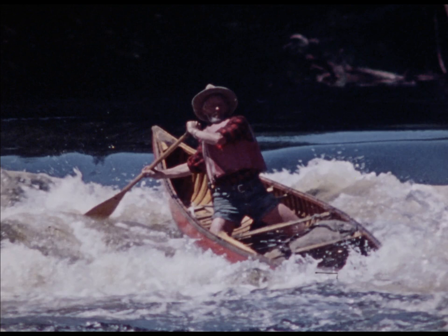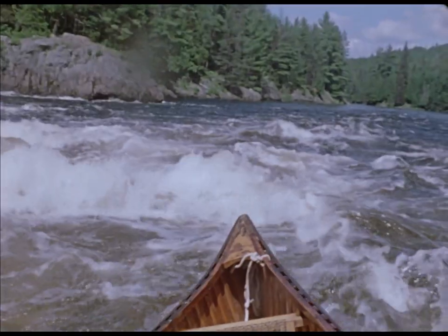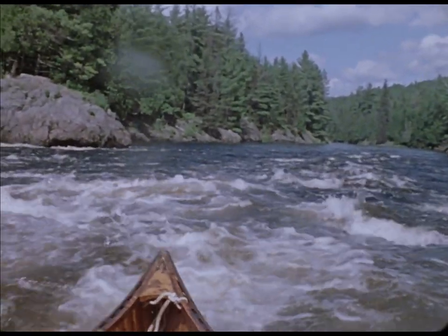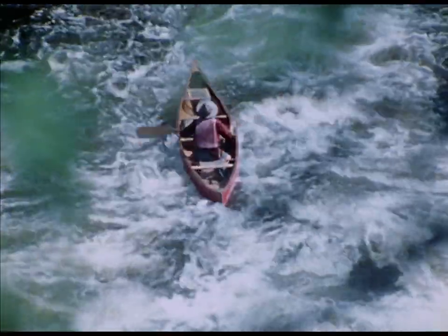Braced against the seat, with the knees spread wide, canoe and canoeist become one. Change sides well in advance of the danger area. That one was late, but lucky.